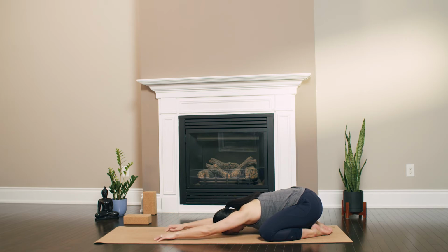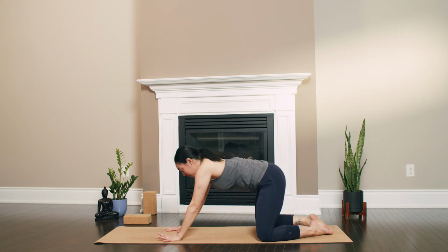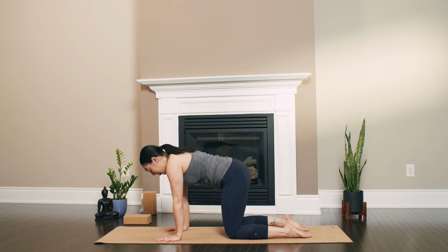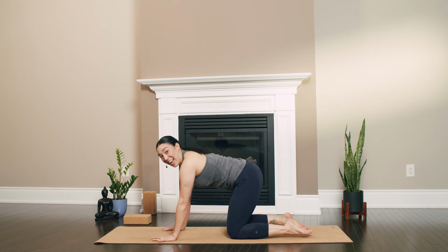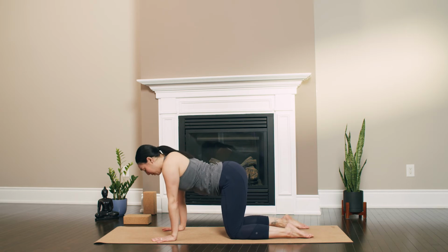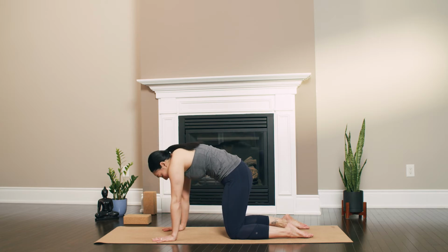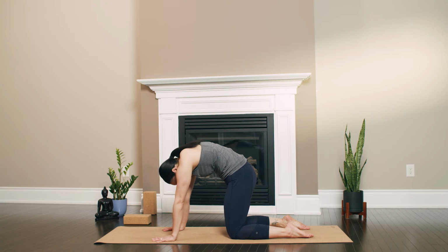Extend your fingertips forward now, spread them really wide, and pull yourself forward into a tabletop shape. And then let's move through some cat and cow spine. Inhale, let your belly drop down. Glide your chest forward, lift your gaze and your tail. Exhale, round your spine, press into your palms, puff between the shoulder blades.